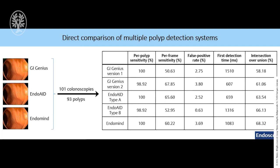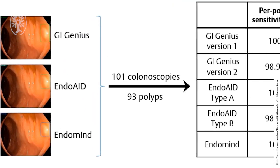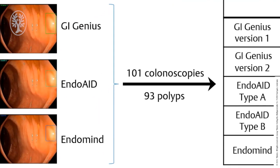Therefore, the aim of this study was to directly compare three computer-aided polyp detection systems using the same benchmark dataset: GI Genius, Endo8, and our freely available polyp detection system, Endomine. In addition, we also compared two different updates of GI Genius, from now on version 1 and version 2, and also evaluated the performance of two different detection thresholds of Endo8, Type A and Type B.